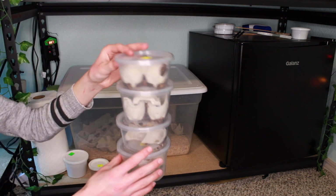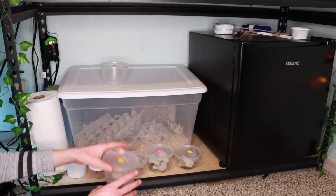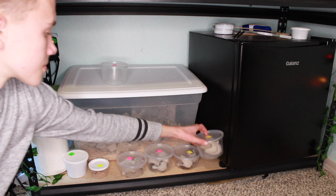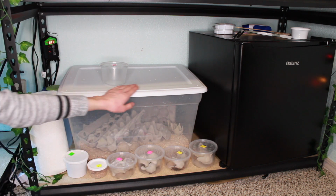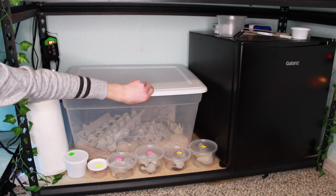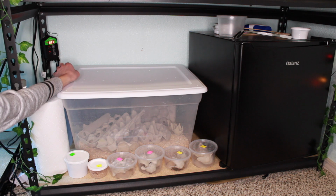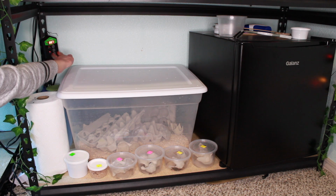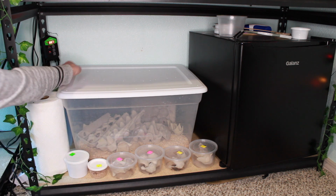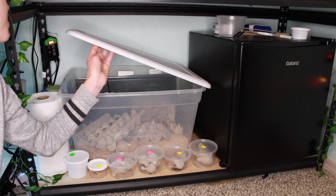All of these are roaches. They're dubia roaches, which I feed to the animals. So these ones are ones that get fed to the animals, and then these ones are ones that are not being fed because I'm saving them up to breed them. So I need to figure it out because the heat mat is only getting it to about 88 degrees, and I want it to be closer to 92, and I haven't seen any breeding activity, which is not great.